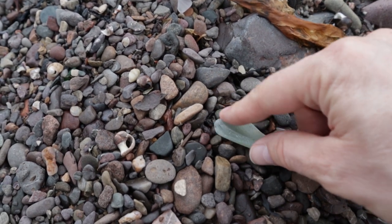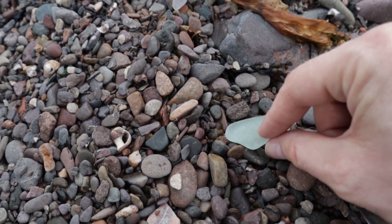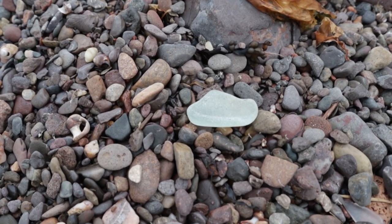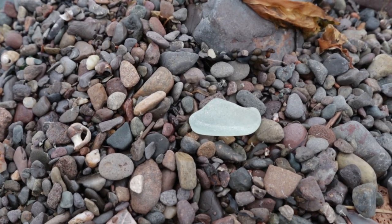I don't think that piece can be a bottleneck, it's far too big. It's kind of flat on this side as well, but it's got a really nice wee curve in there. It could be the side of a bottle, it's a really nice colour.